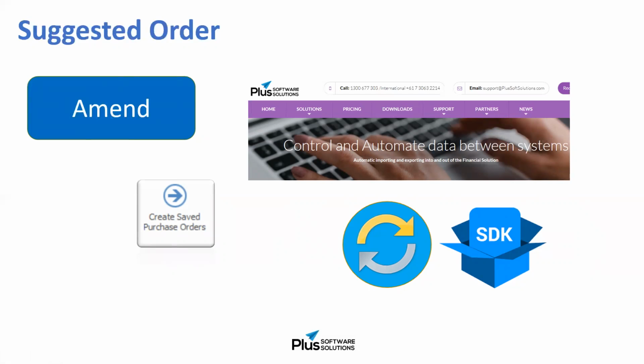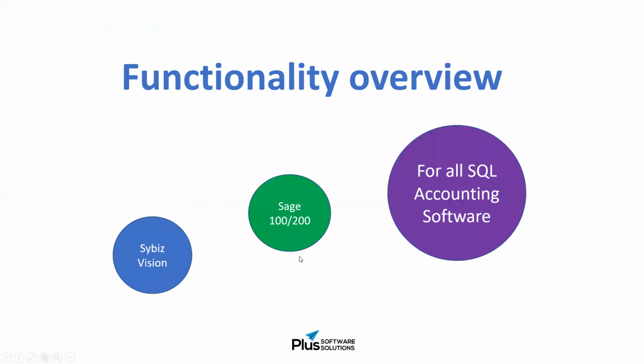Cool. So let's actually have a look at the software, remembering now that the version that you're looking for is Cybus Vision. We have created a version for Sage 100, 200 that'll take place next month. But the architecture of inventory replenishment is such that it's been written to accommodate pretty much all accounting software. Of course, we'll only focus on the markets that we currently work with, and we'll add those connections as we're ready.